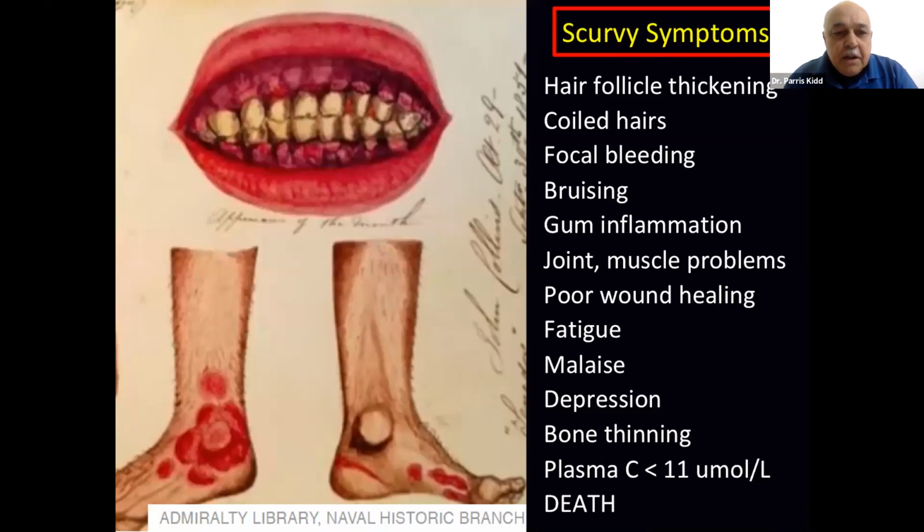They develop foci of bleeding, more or less diffuse foci all over their bodies, including on their limbs, elsewhere on the body. Their hair follicles would become abnormal. Their hairs would become coiled. That would be more or less a giveaway. They would have easier bruising. They would have joint and muscle problems, poor wound healing, and mentally they would start to go to pieces.